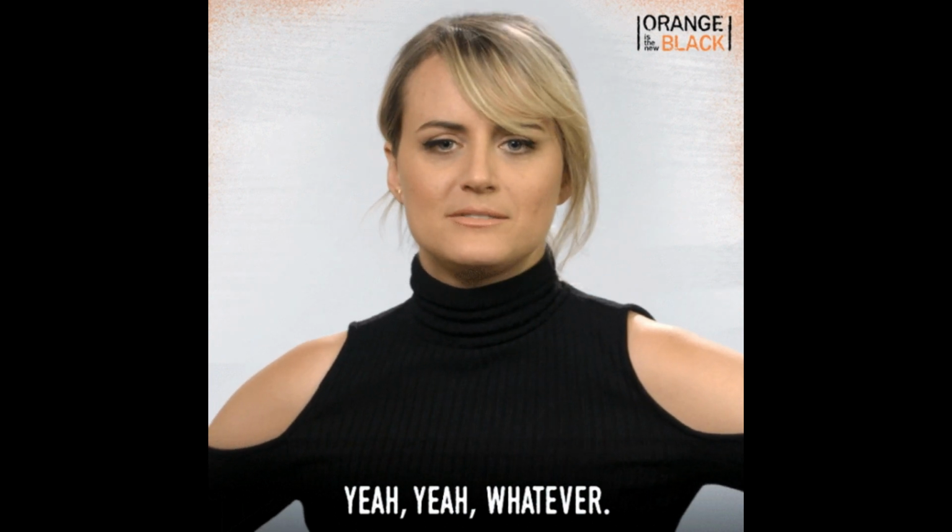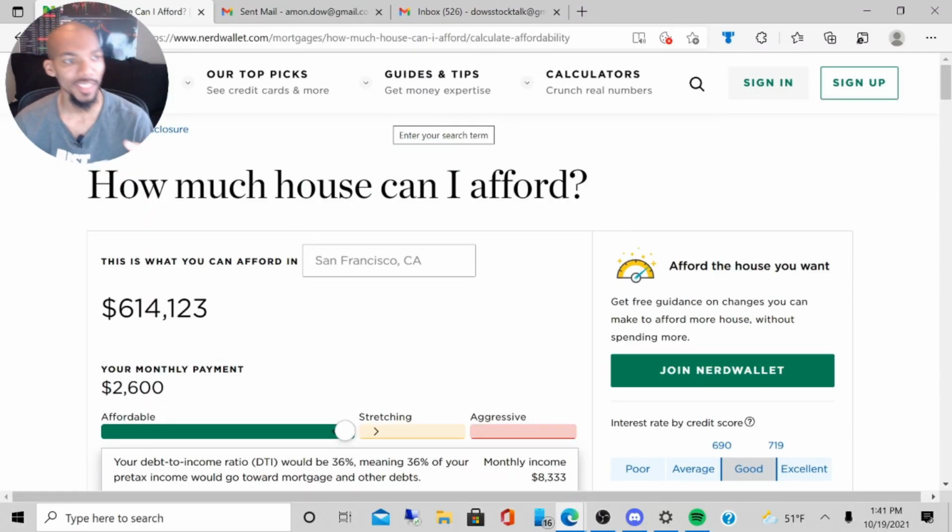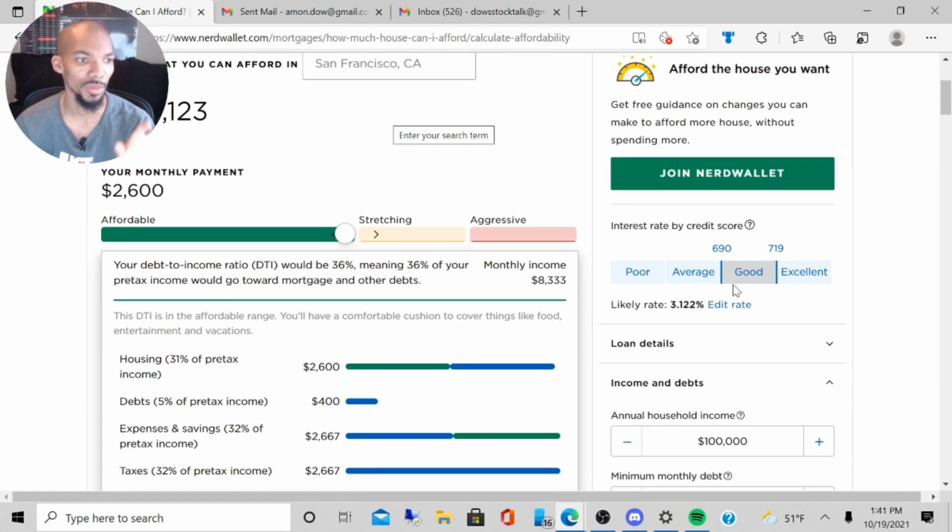So their logic is the less debt you have, the more responsible they assume you are with money, and the more likely you are to pay them back. Now let's check out NerdWallet to give you an actual example on the website. Okay folks, this is the website NerdWallet, where this is everything I told you before.